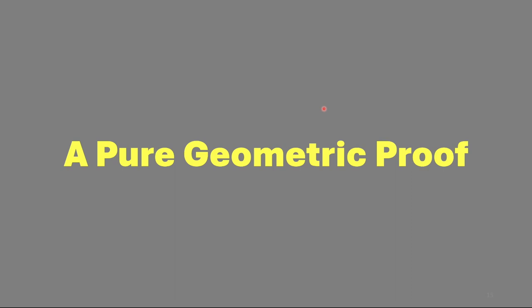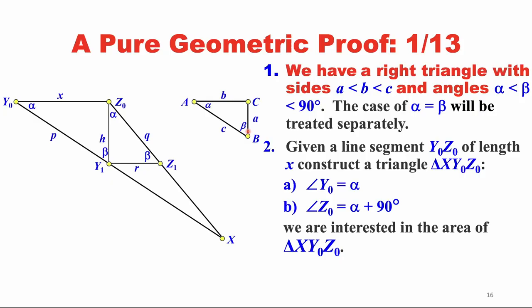Then let's take a look at a pure geometric proof based on Jackson and Johnson's idea. Suppose we have a right triangle with side lengths A less than B less than C, where C is the hypotenuse. The angle opposite to A is alpha. The angle opposite to side B is beta. Of course, because A is less than B, angle alpha is less than angle beta. The case of alpha being equal to beta will be treated separately because it's really easy.